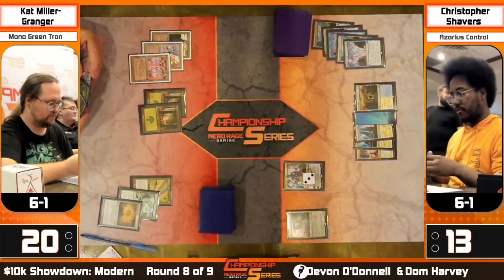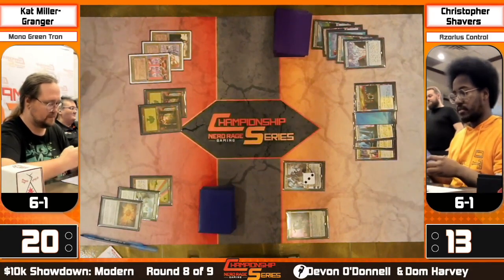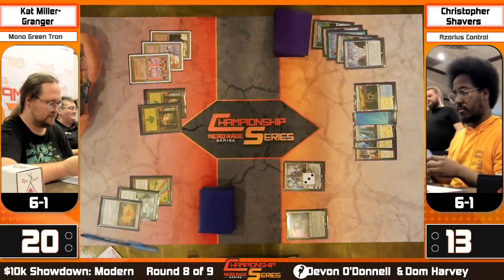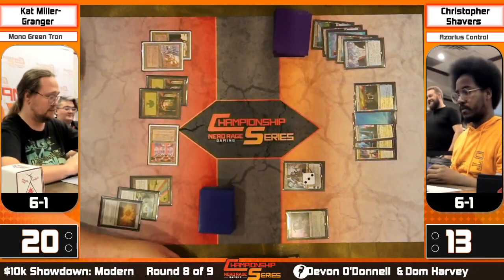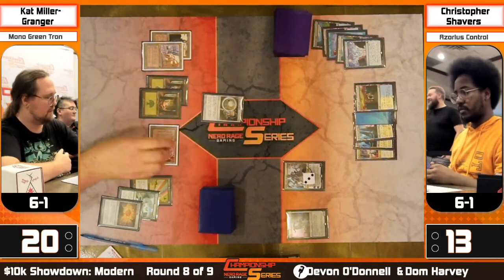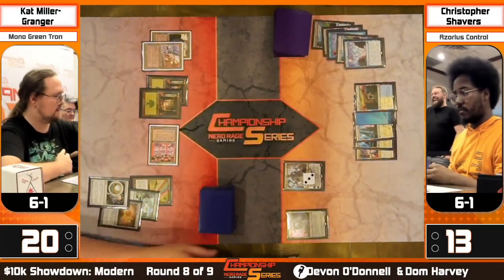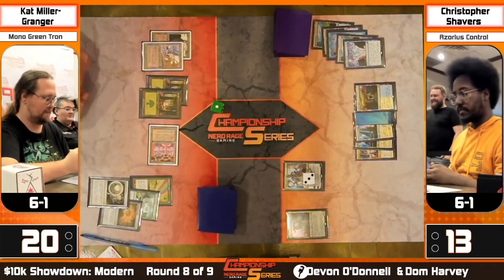Yeah, it looks like Shavers is playing the Blue Eye Control list that noted control expert Guillaume Tapper was doing well with on Magic Online, which doesn't really have a lot of those anti-Tron tools. And also, the ones that it did have in the sideboard, stuff like Crumble to Dust, looks like Shavers has cut those, not expecting a lot of Tron today, which I think in general is a fine gamble, but really getting punished for it against Cat here.